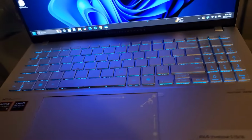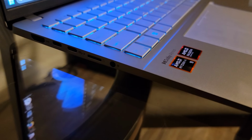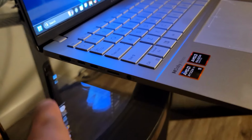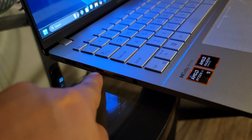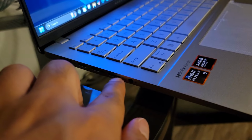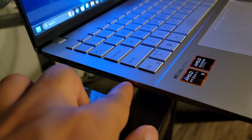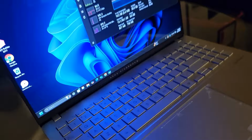It does have 2 USBs, which is great. And then it does have HDMI. This is the one you charge through. And then it does have Thunderbolt, 40 gigabits per second. And then it does have a slot for micro SD cards, which is great. And then it does have a 3.5 millimeter jack.